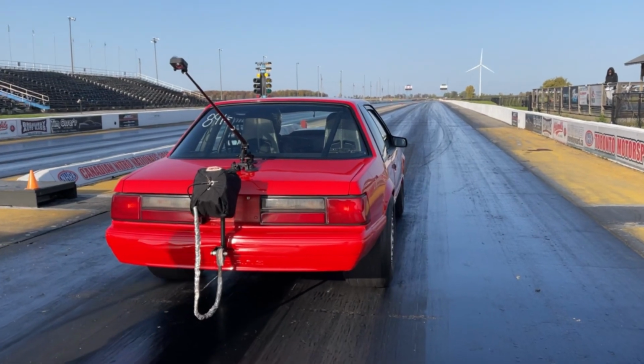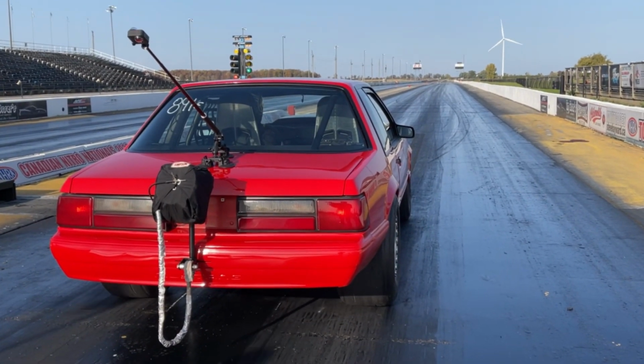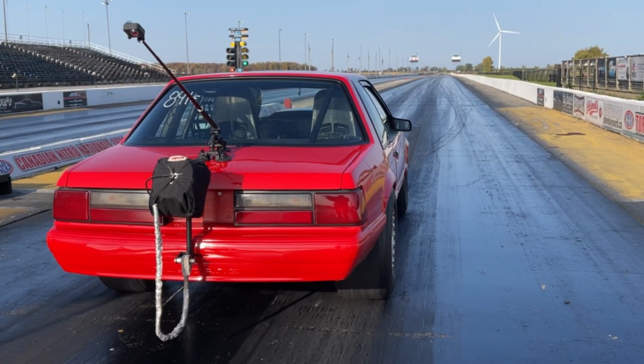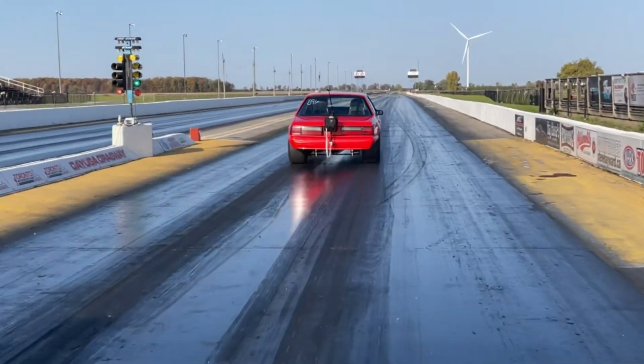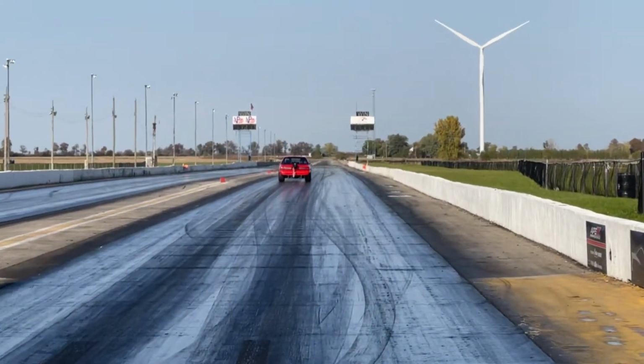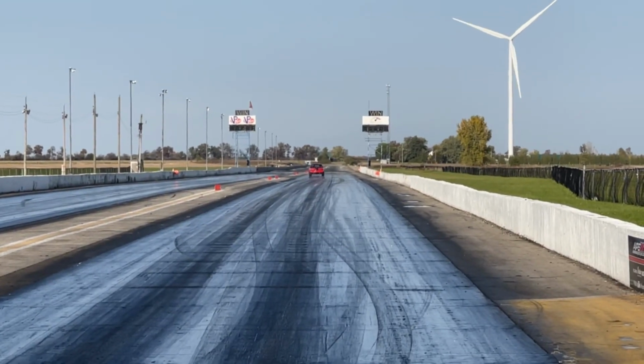It's highly desired because it's light. It can be adjusted to suit your needs. It's done very well on many different circuits, especially the drag racing world. But most importantly, who knows where the Mustangs would be without this platform.